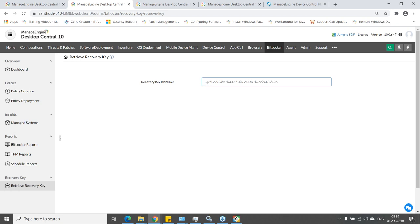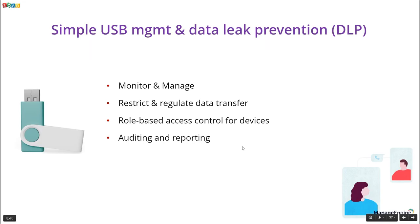You can do those things here as well. Just like every other security add-on, create a policy and then you associate it to a computer. And it also gives you the reports about BitLocker, how many machines are encrypted, how many are not. In fact, you can take the recovery key details as well. A comprehensive report that tells you the drive status, recovery keys, and the identifiers as well.